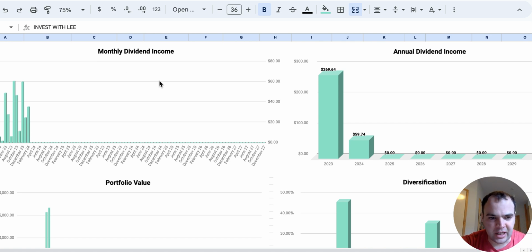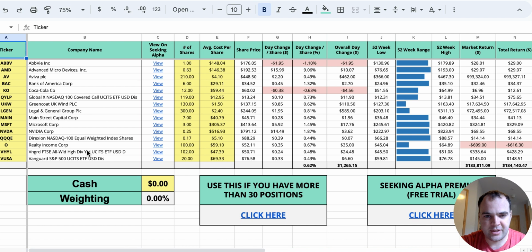Here, monthly dividend income. So you can see there, the more information I put into this spreadsheet, the more feedback it'll give me. Last year, I earned a total of 269 pounds or dollars in dividends. So far this year, 2 months in, I've earned a total of $59. You can also upload your positions here. So all my positions here, number of shares, average cost, etc.